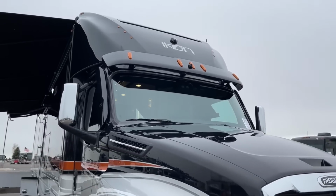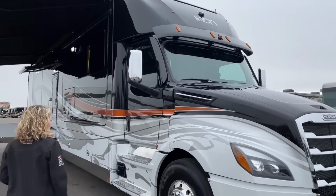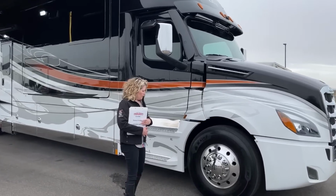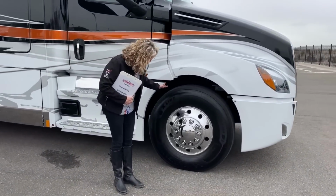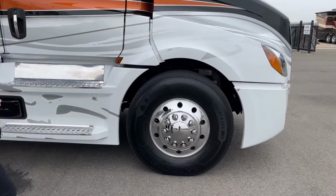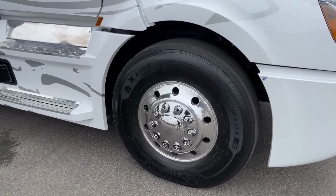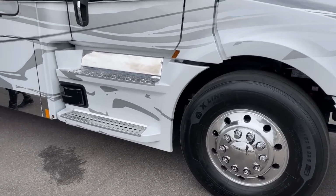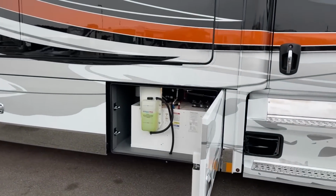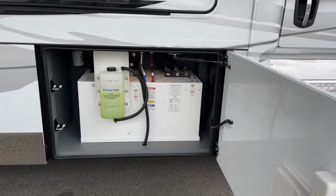This does have those side view alerts, so if you're too close to someone on either side of you, it will beep at you and flash. So right here we've got your Michelin 315 80R 22.5 tires. That's a big tire. It's got to handle a lot of weight. This is your Aqua Hot. This is the 600D. That's a big one.